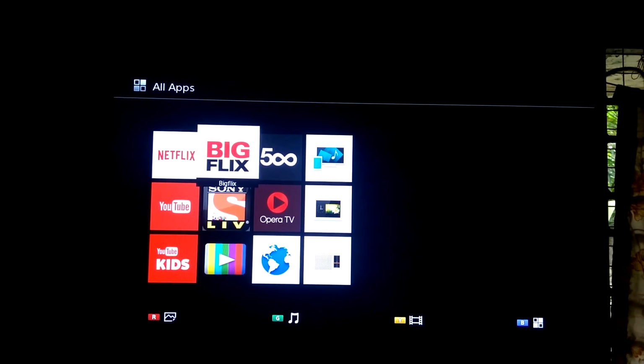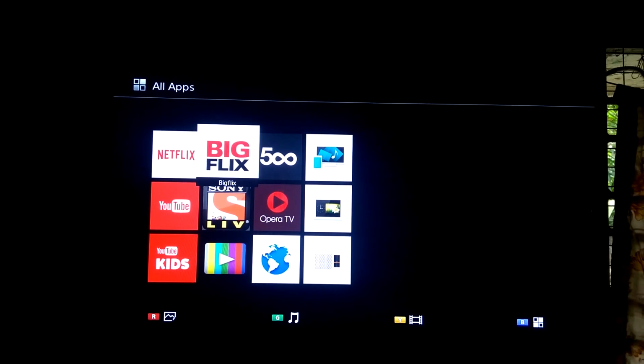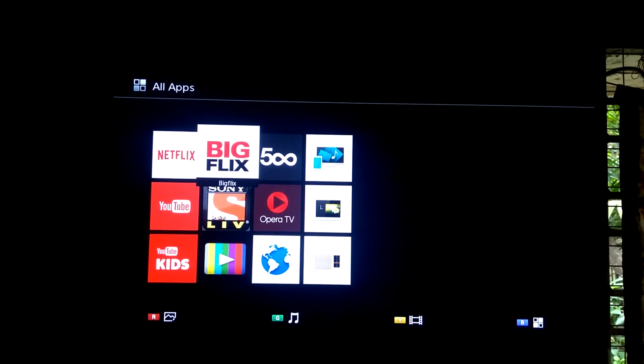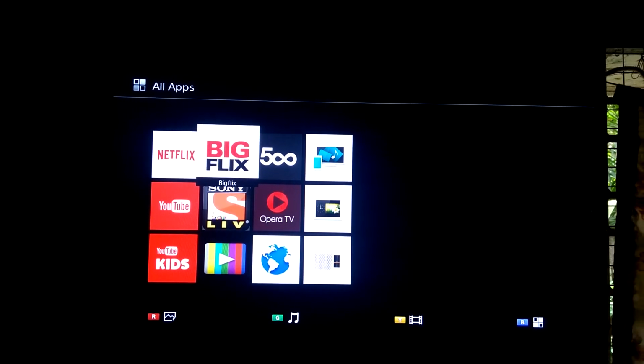This time again from Mohammad Vamik, and he says, can I use a mobile phone as a remote for this TV? Well, not all phones. You cannot use all phones as a remote for this TV except for the ones which have an IR blaster, like the Redmi phones, the Redmi Note 4, Redmi 3S Prime, Redmi 4, and there are many Mi phones, where most Mi phones have the IR blaster.